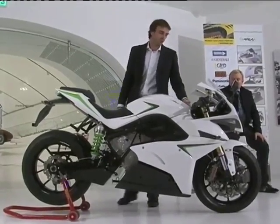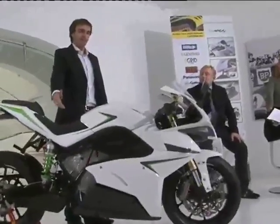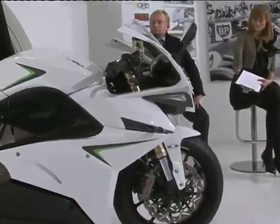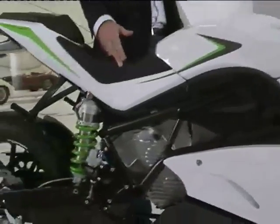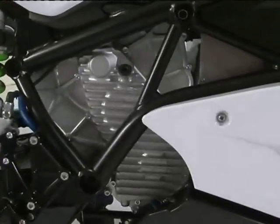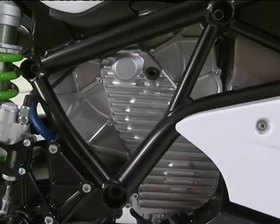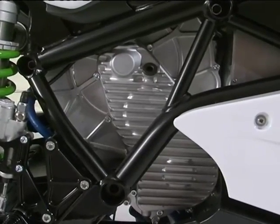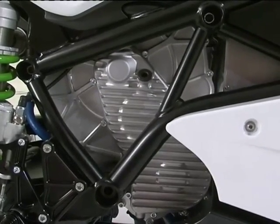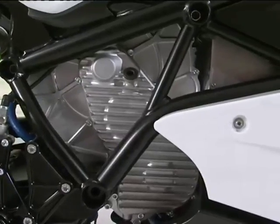Thank you, Livia, for introducing me. Good morning, everyone. Let's highlight some technical specs of the Energica bike, starting from the motor. It's a permanent magnet AC synchronous machine, oil-cooled, capable of 100 kilowatt peak power and 160 newton meters of torque from 0 to 6,000 RPM. I had a chance to drive it, and trust me, it's a lot of fun.